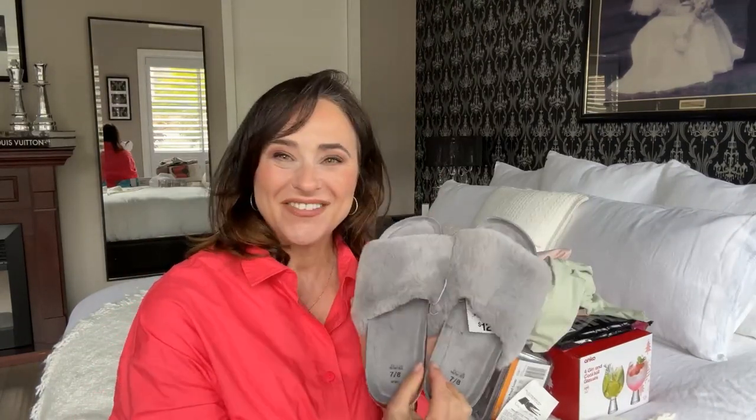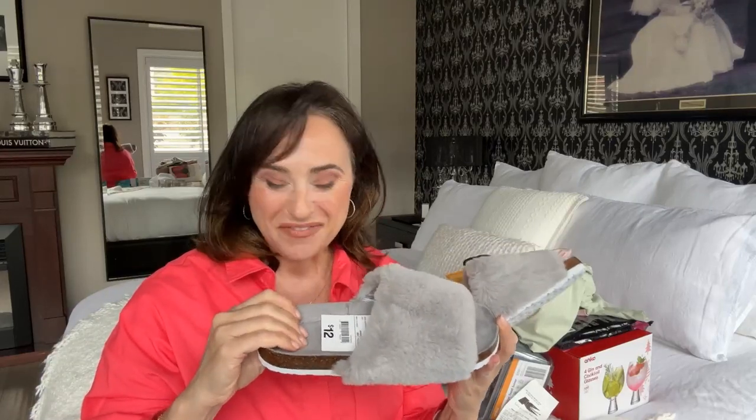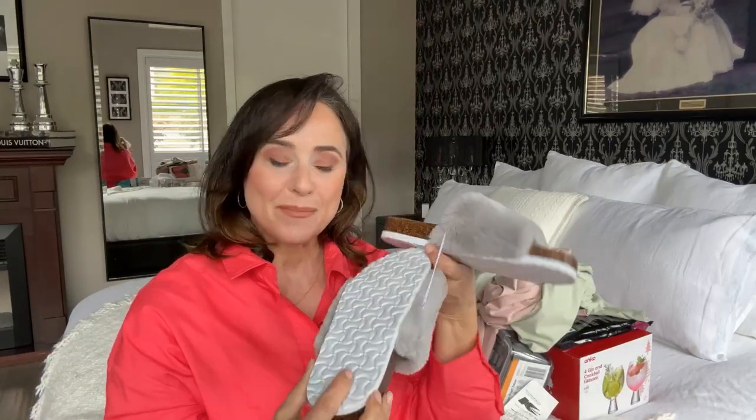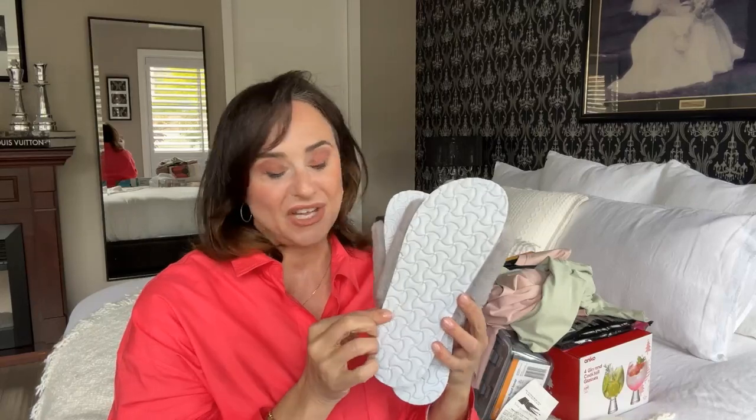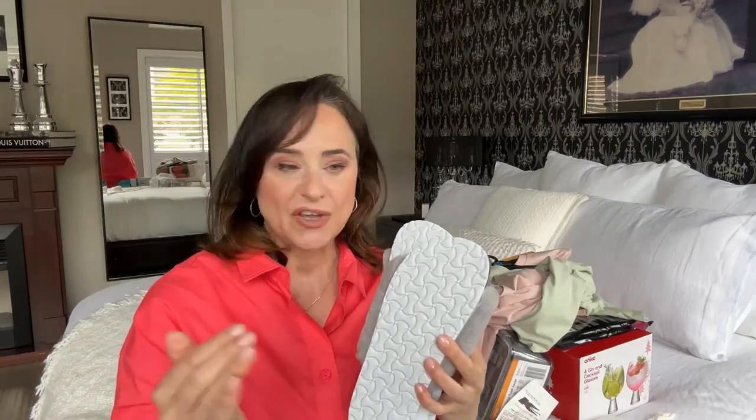I then needed some new slippers, and I love the look of these slippers that I saw at Kmart. These were only $12, and these are the women's slippers in gray. They're quite cushiony and comfortable to wear, but what I also like about it is that they've got this white thick rubber sole, so you can wear them outside if you're popping in and out of your house.